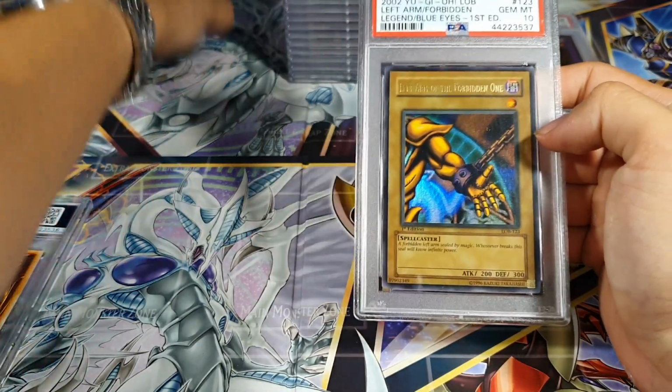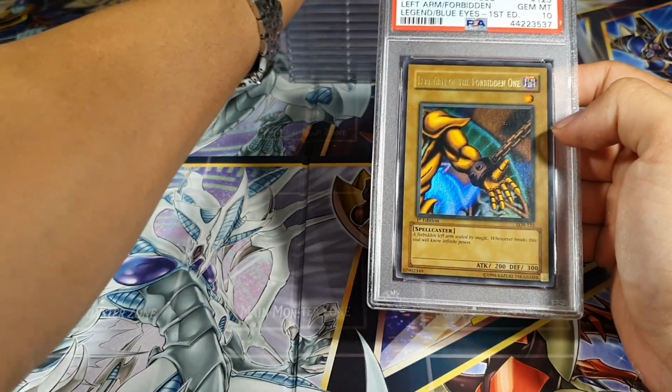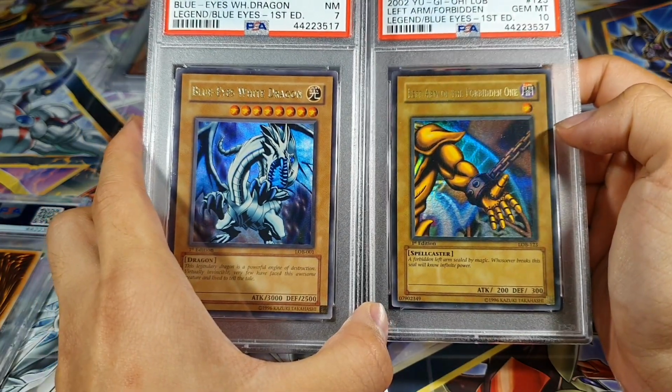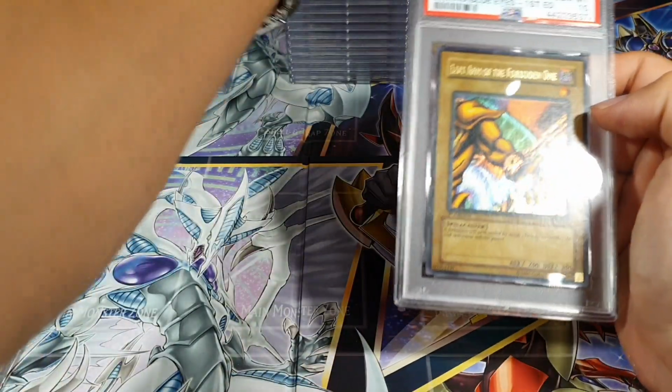Oh wait, no. I guess I should be comparing it to this. If you can see the color differentiation, it's quite obvious. So, that's good.